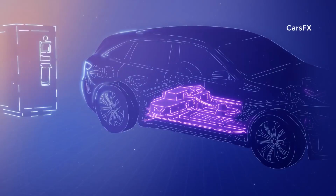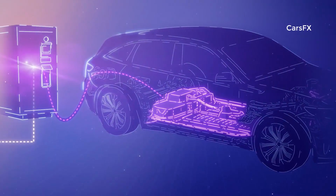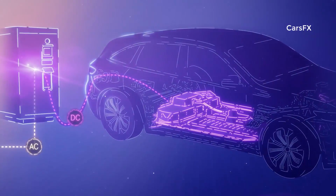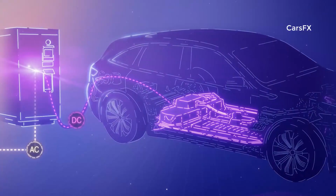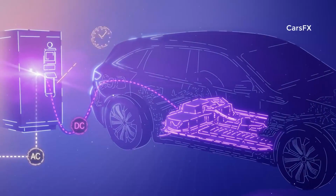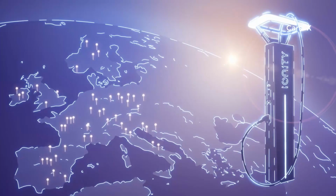DC also facilitates a short period of rapid charging with high performance. The trick is that with DC, the conversion of electricity from AC to DC already happens at the charging station. This means that more performance is available, and more performance means shorter charging times. There are special rapid charging stations for this.